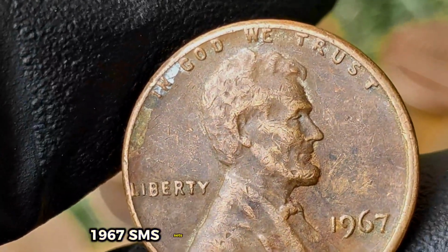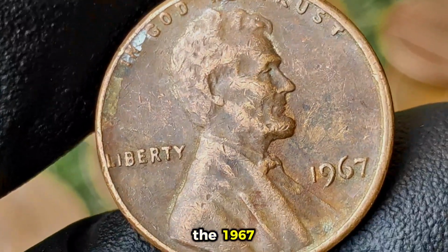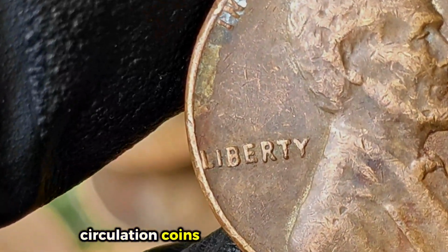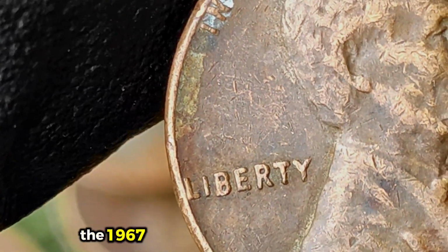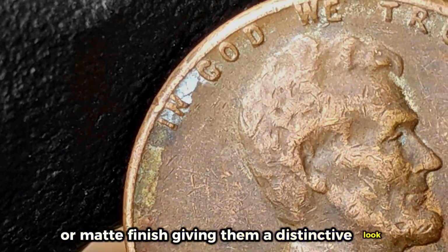1967 SMS sets. Like the 1964 SMS sets, the 1967 SMS sets were made to bridge the gap between regular circulation coins and the more polished proof coins that collectors were used to. The 1967 set included coins with a satin or matte finish, giving them a distinctive look.